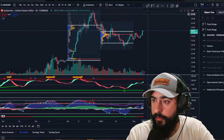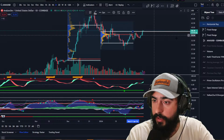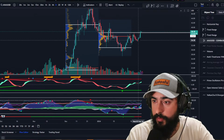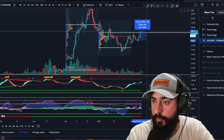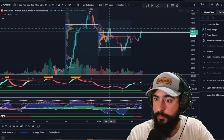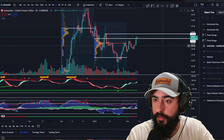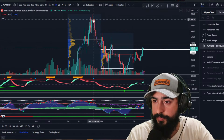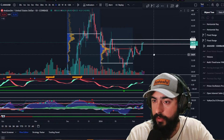All right, so basically AVAX is right at, or right above, the value area high for January at $38. Had a nice little pump today. The last 3 days, we've had a nice little pump, up 12% on AVAX. Let's go. Local high for January right here, $39.26. That's going to be some resistance. Then we're entering the value area high for December at $41, and the local high for December is $48. Those are some big levels.